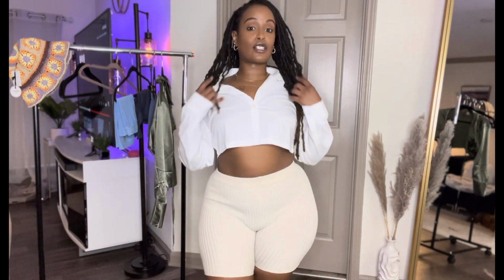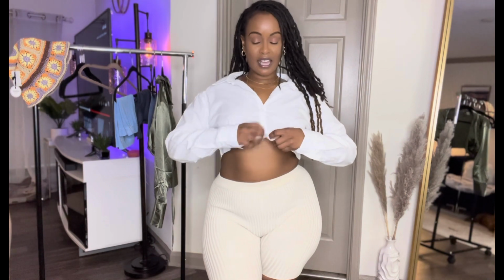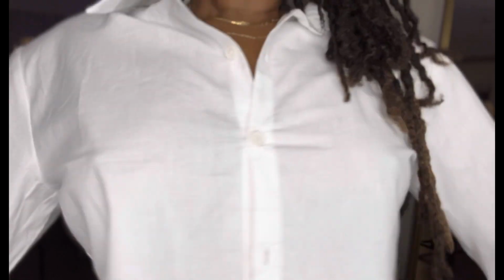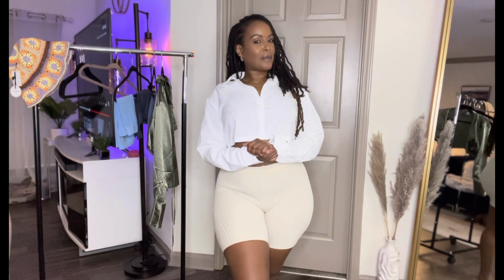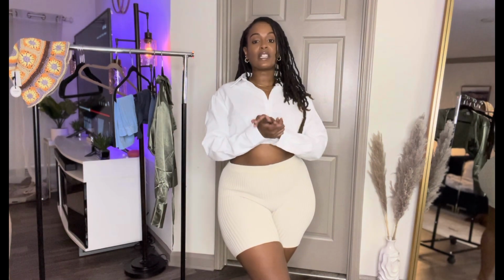The top I got in a small, and if you know me, you know I like anything cropped. And I just love the fact that it's long-sleeved and cropped. Honestly, I probably wouldn't even button up all the buttons. I'd probably just button up one button and wear it like this. The shirt is just a cotton material, as you can see. Super simple, but stylish. This can go with so many different bottoms, like leather bottoms, the tights that I just wore. Maybe not those tights. Shorts. That's why I love neutral colors, because it can go with so many different things. Yeah, that's the top. Like I said, the top is from H&M.